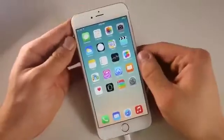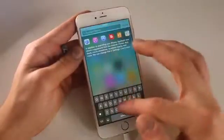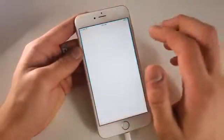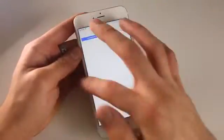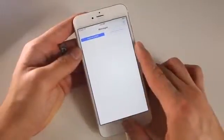A couple other bugs they did take care of is if you have a third-party keyboard and you search in Spotlight, sometimes that keyboard won't appear. They took care of that bug. Sometimes your timestamps inside of messages, when you slide over to see those timestamps, they disappear as well. They did manage to fix that in 8.3 as well.